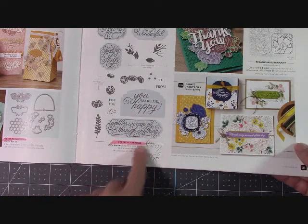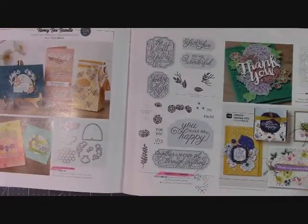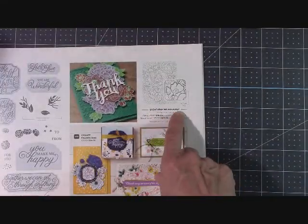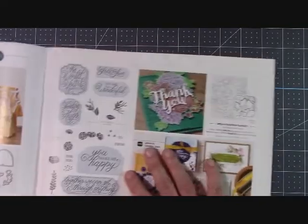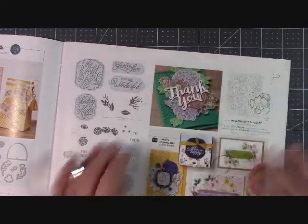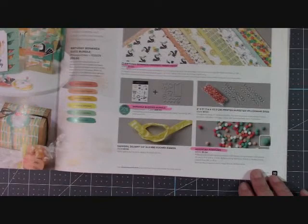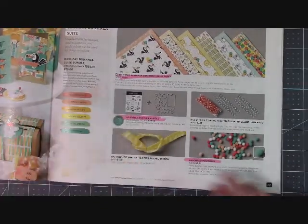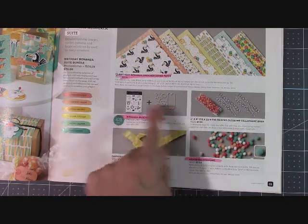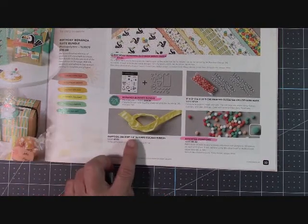Perfectly Framed, 60% off. Ooh, I missed one. Well, I'm so glad I'm doing this with you guys right here. Breathtaking Bouquet. I need to check that out. Missed one. Okay. So there's my like 2%, right, of things that I've missed. Birthday Bonanza DSP retiring. So is the stamp set and the dies. And the assorted pom-poms are retiring. Looks like this ribbon made it in.